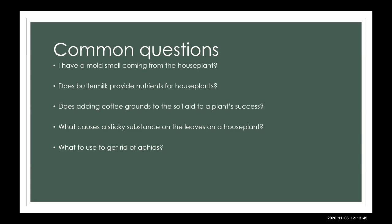Does adding coffee grounds to the soil aid in a plant's success? So liquid coffee does have trace nutrients. Grounds can benefit, but fresh grounds can also tie up the nitrogen in the soil as well. So if you have coffee grounds and you want to give back, kind of recycle them, I would just recommend to start a composting bin if you don't have one. If you do, just add it to the composting bin.